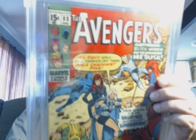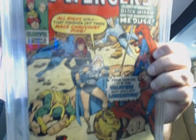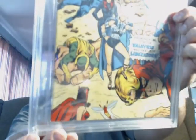Then this book, disappointment again. I thought I would get higher. The minimum I would take on this book was a 7.5, and I got a 7.5. This is Avengers 83, the first appearance of Valkyrie. Nice book to have. Now, I was hoping to get this book right around the Thor release, but no.